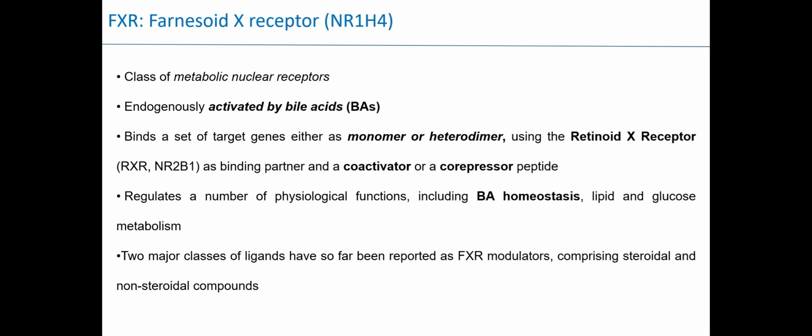So in my case, I will talk about FXR. FXR stands for farnesoid X receptor. Farnesol was the endogenous ligand that was thought to bind to FXR, but later it has been understood that the real binder is chenodeoxycholic acid. So it's a bile acid. So it mainly binds bile acids, and it regulates the bile acid homeostasis in our body.